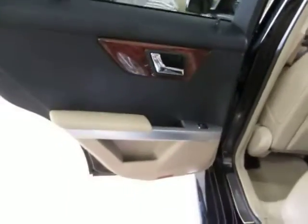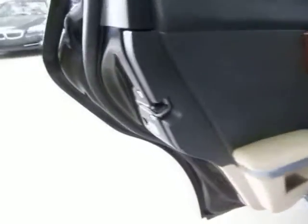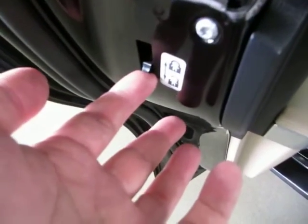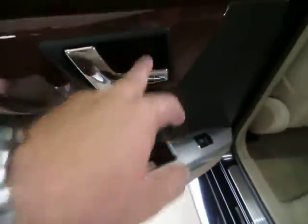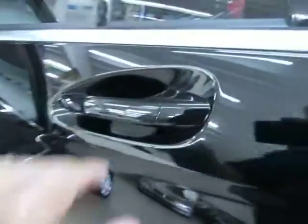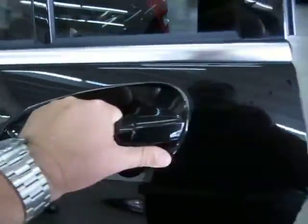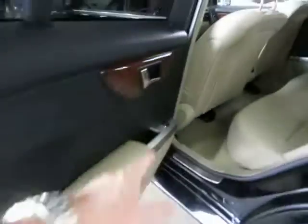Door panels, same as in the front, 2-tone black on the top with beige on the bottom. This vehicle is equipped with child lock protection. I'll show you how that works. Flip that little lever in there, and what that does is disable this inside door handle. That's in case you've got little ones and you don't want them to be able to open the door from the inside. Once you engage that, the only handle that's going to open the door is the outer handle. To re-engage for adult passengers or bigger kids, just do the opposite, and this handle will start working again.